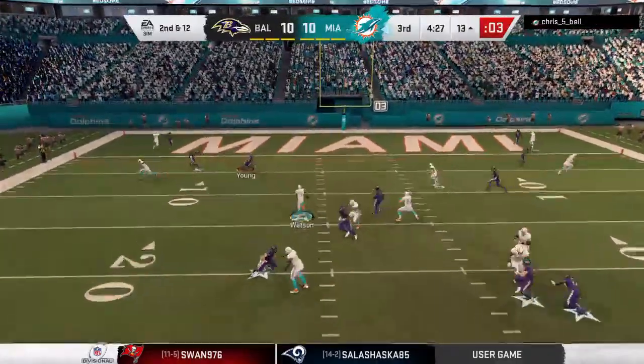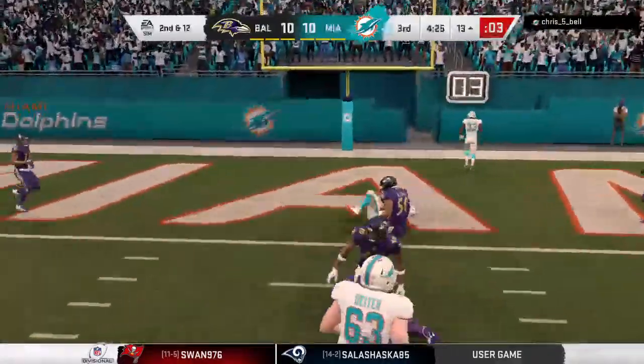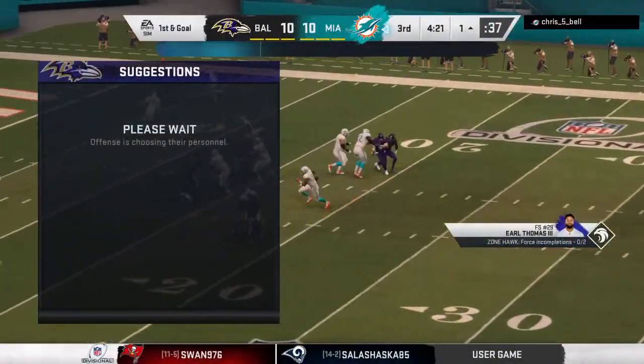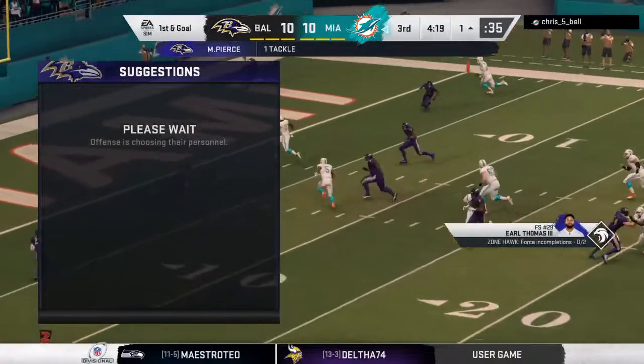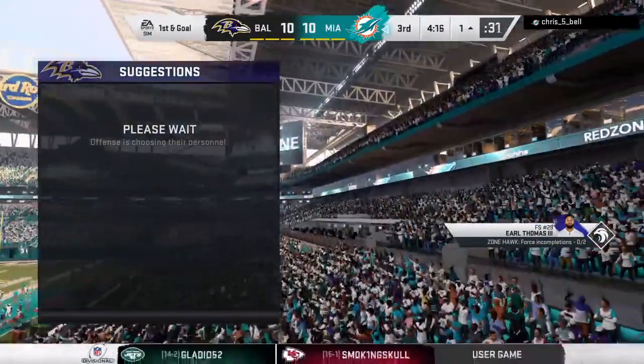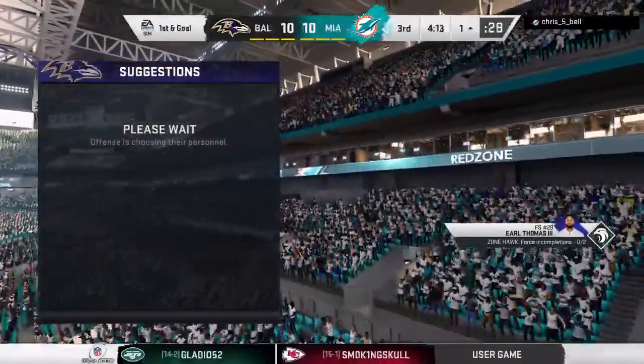From the gun, Watson on the move to his left. And he couldn't quite get there. Tackled down at the 1. A nifty bit of scrambling there. 12 yards, first down. Dolphins first down. First and goal at the 1-yard line.